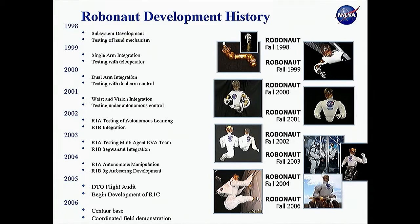Robonaut's been around for a while, as I mentioned. We started back in the late 1990s. We actually had 2 original Robonaut 1 robots, and we worked with them in various environments, including working with different lower bodies. It's mostly an upper body system, but we tried it out with different lower bodies to explore its capabilities in different environments.